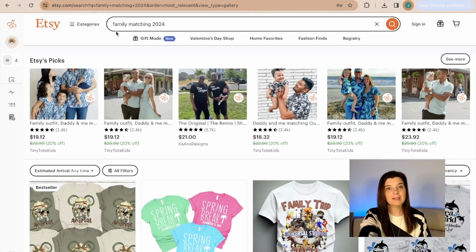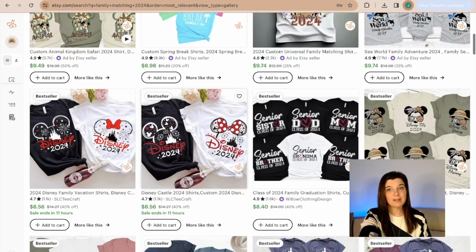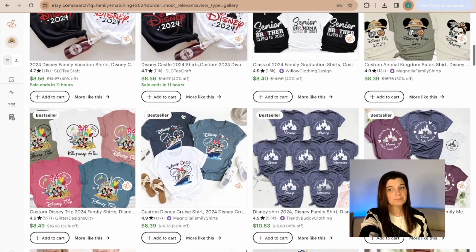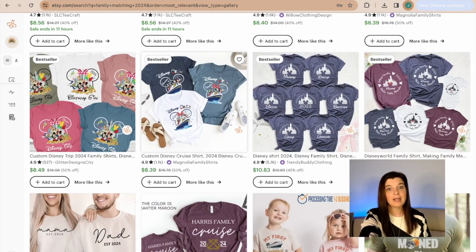This goes really well with personalized listings. So you could have a listing where it's the family name and the year. Now, when I type in family matching 2024, there are already a lot of results. A good amount of them have Disney on them. Please, please, please do not do that. You could get an infringement and your shop could get shut down. But here's my running list of ideas where you can incorporate the year 2024 in.